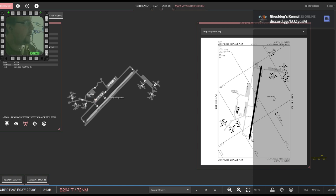Anapa traffic, Anapa tower in effect for the next 2 hours. Runway 22 in use, call ready to taxi, QNH 2992, winds 200 at 8 knots, information Oscar in effect.